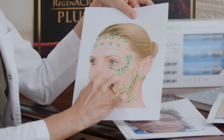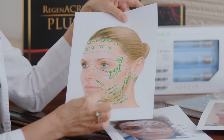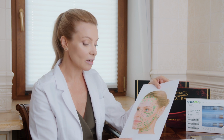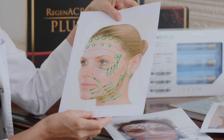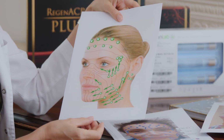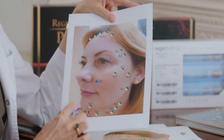Then, as a part of the full face technique, we'll work on the nasolabial folds, chin, and the lower line of the face. We'll talk about how to avoid weighing down the oval of the face and how to make it lighter. We'll work on the area near the ear and then perform injections at lifting points with minimally invasive boluses to get an emergency lifting effect if necessary.